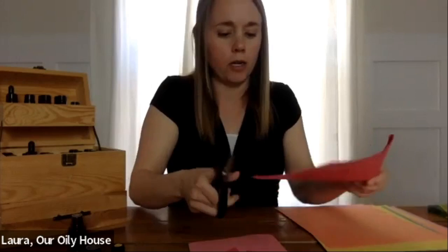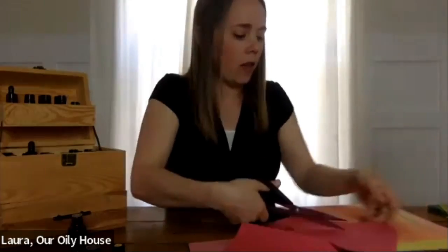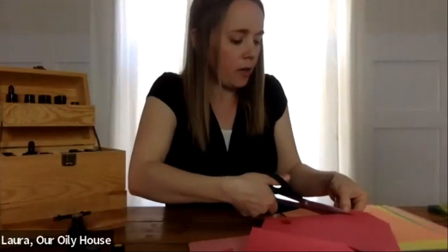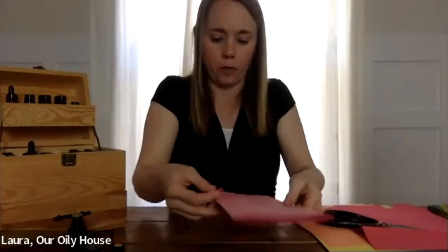And cut out some more triangles. And you could do all different colors with this. This could be very different. This is kind of an idea. And then you can do it with any colors that you want, any type of card. This would be a really cute idea.